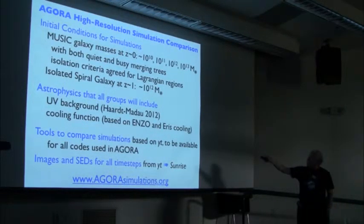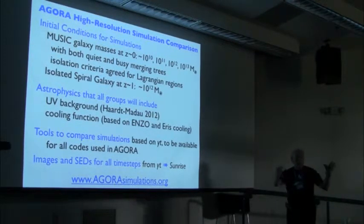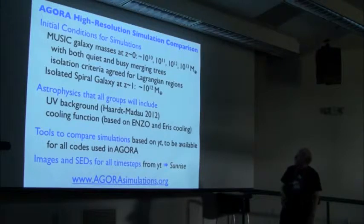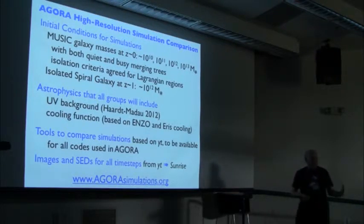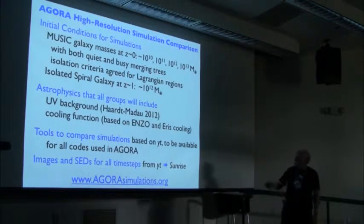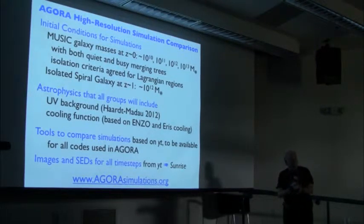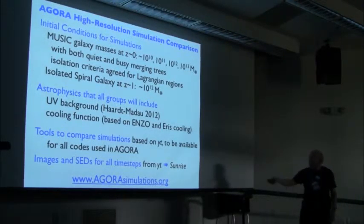We have generated initial conditions for objects that at redshift 0 today will have 10 to the 10 solar masses, 10 to the 11, 10 to the 12, and 10 to the 13. So we'll make massive galaxies and little dwarf galaxies and Milky Ways and very typical smaller galaxies, and both many mergers in their merger tree and few mergers. And these are initial conditions that can be used with every available code. So the idea is that people are going to simulate with all the different codes exactly the same initial conditions, and we're going to use the same basic physics. So the only difference is going to be the exact way that things get implemented in the codes. And then we're going to compare all the results at many different time steps using the same tools.